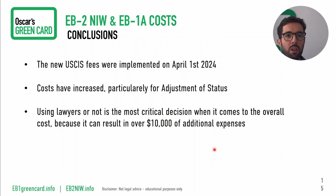So, conclusions. New USCIS fees implemented on April 1st, 2024. We had a lot of bad news back in April. So in this video, I try to summarize everything. Costs have increased, especially for adjustment of status, and we have a new Asylum Program Fee.